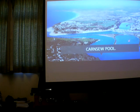Carnsew Pool, that's that there, look. That's Carnsew, it's a nice photo really. Carnsew was built in 1834 by Henry Harvey because they needed sluicing. Because the Cornish Copper Company had sluicing gates, they would sluice the sand. You've got the problem you've got now, ships coming in.